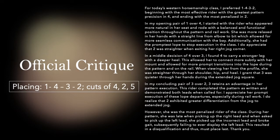However, she was the most penalized rider of the class. During her pattern, she was late when picking up her right lead, and when asked to pick up the left lead, she picked up the incorrect lead and broke gait, subsequently failing to ever display the left lead. This resulted in a disqualification and thus must place last.